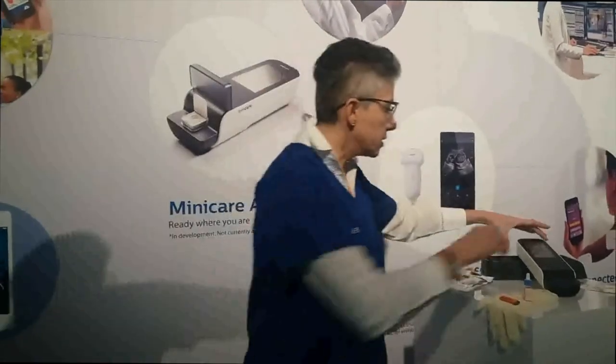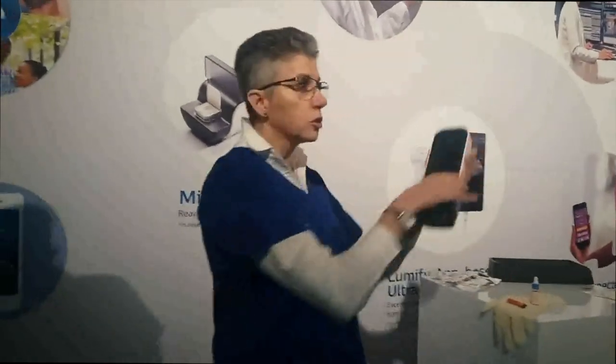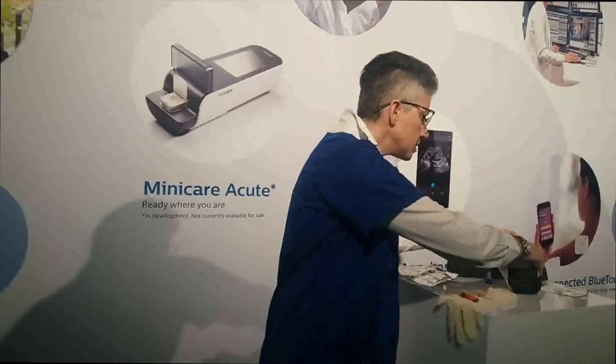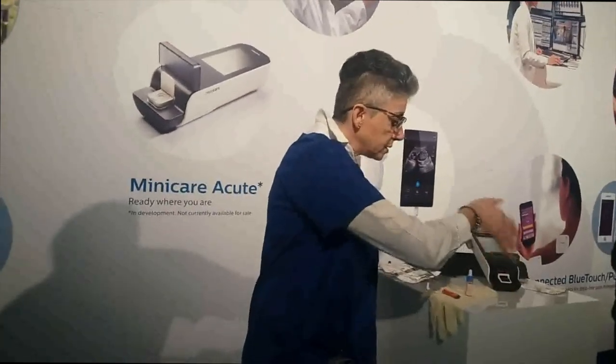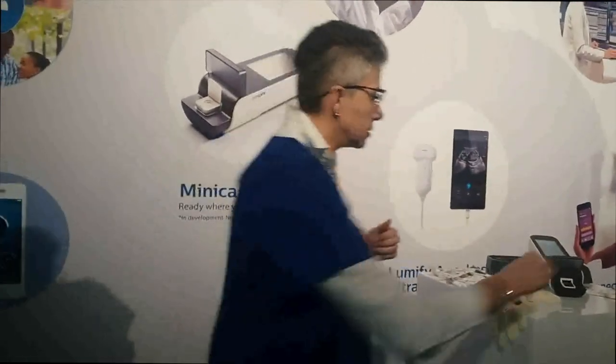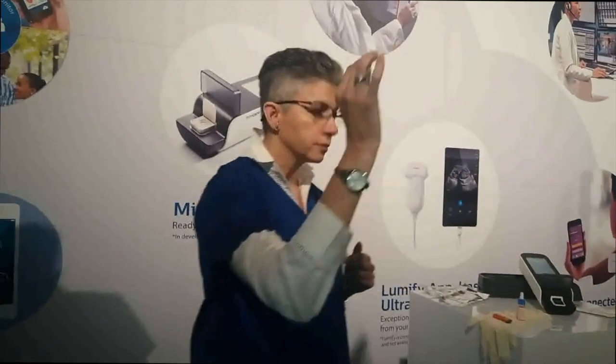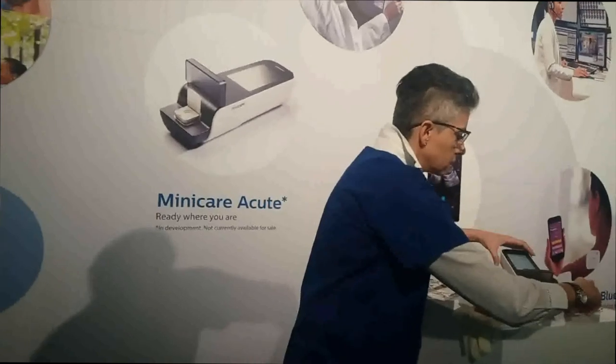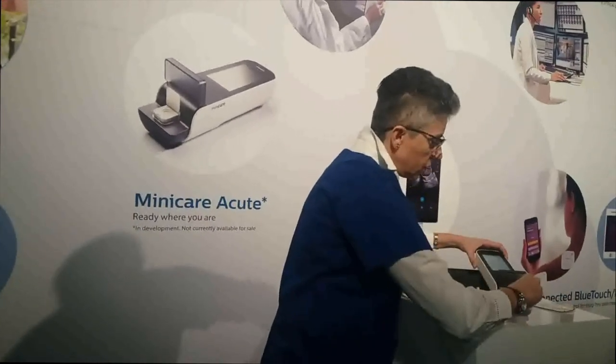All right. So what is very exciting about this, it's very portable. You can walk to an ICU bed, you can take it to the ambulance, you can go to the patient's emergency department. Very, very easy. What happens is that you have a cartridge, insert it into the machine. Very, very easy to do that.